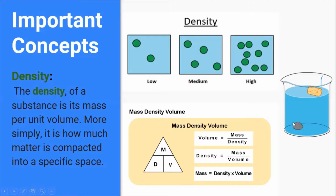So we have a cork and a rock, right? And for argument's sake, let's say that these two objects are the exact same size. This rock here is going to have a much higher density. There's going to be much more stuff in the amount of space that makes that rock than this cork over here. So this rock is going to have a higher density than this lower density cork. And that's going to be important because we see now that this cork is floating and this rock is not.